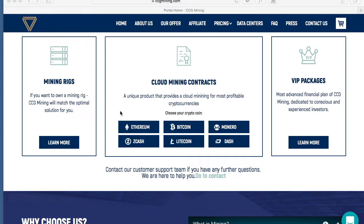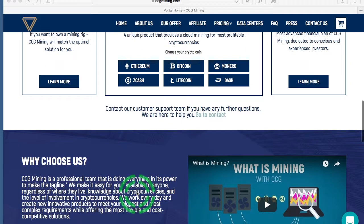They've got Ethereum, Bitcoin, Monero, Zcash, Litecoin, and Dash right now, and there's a couple of these that I think I might jump on. It doesn't say that anything is limited, so hopefully they will be able to expand to meet their demand, if that's the case.